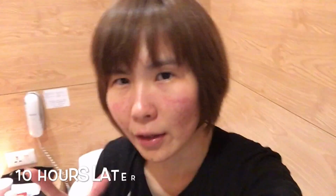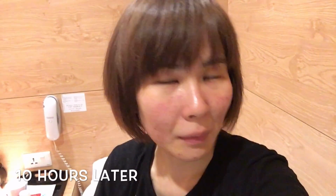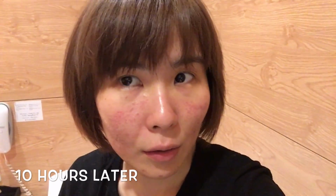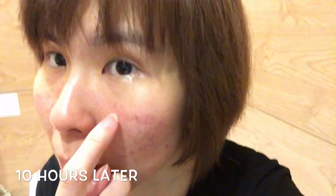Here I am at the airport. Thankfully, the mask didn't pose too much of a problem when I was checking in. So now I am in Hanoi airport, around 10 hours since I finished my treatment. As you can see, it is still pretty red. I mean, this is not the kind of place that you want to go shopping in. They have subsided a little bit, but like I said, still pretty red, especially this spot.